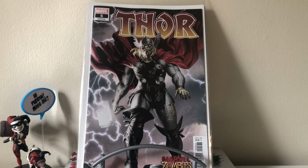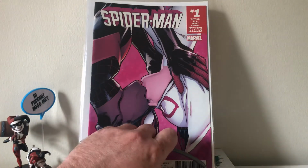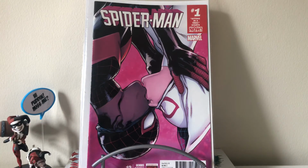Oh yeah, so I started going back through the regular back issue bins. I remember seeing this book the last time I was in there, which was obviously months ago. So I had to do some digging, but it was in there. I actually had to go through it twice. I must have missed it the first time. So this is my second copy of this book, Spider-Man number 12, the first kiss between Spider-Gwen and Miles. What is there else to say about Miles Morales right now? The guy is on fire.